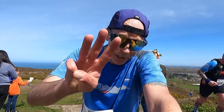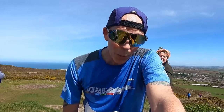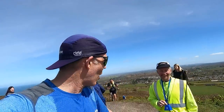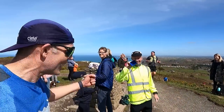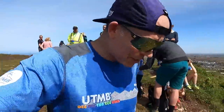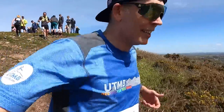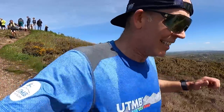Beacon Summit number 3. We're gonna head down, we're gonna come up for the last time, and then that is all the beacons done. And the support is awesome as ever up here, man. You get a real lift, lots of cowbells, lots of people cheering you on, and then we're going down. Whoop whoop! This is the fun bit. Cheers, mate.